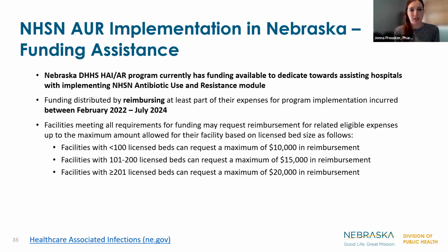101 to 200 licensed beds can request up to $15,000. And then a facility with over 201 licensed beds can get up to $20,000 in reimbursement. So it's a pretty good amount of money that will help, at least with startup costs, to get this put in place.